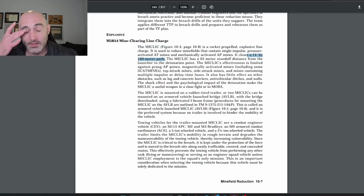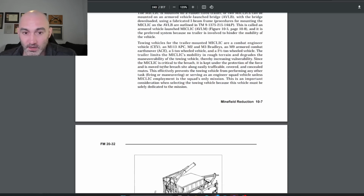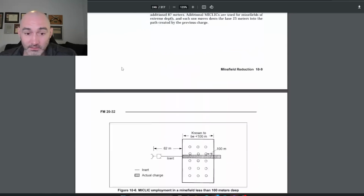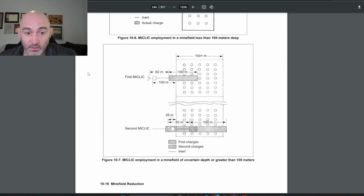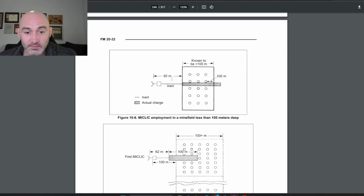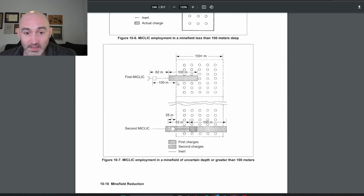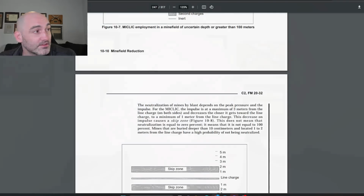So if you're talking about using a MICLIC every time you want to advance through extensive Russian minefields, you are looking at a lot of MICLIC deployments. 100 meters at a time is tedious. But there's not really much of a better way other than knowing where the mines are. As you can see, employing these MICLICs is an art form in and of itself. And again, if you're talking about clearing kilometers and kilometers of minefields, the MICLIC is a hard tool to rely on.